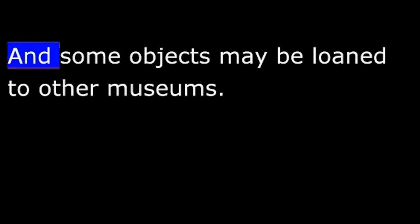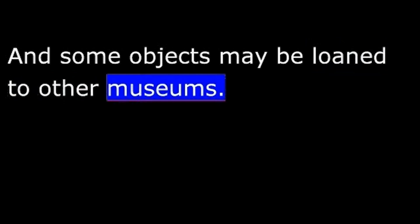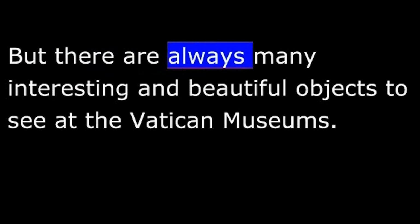Sometimes experts remove objects to repair and restore them. And some objects may be loaned to other museums. But there are always many interesting and beautiful objects to see at the Vatican Museums.